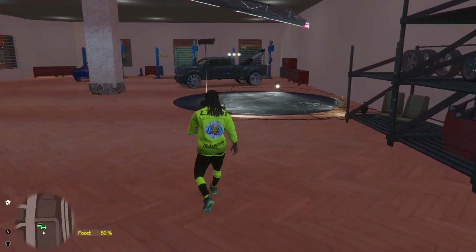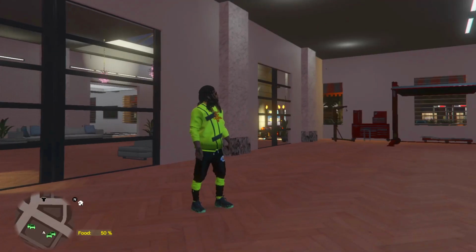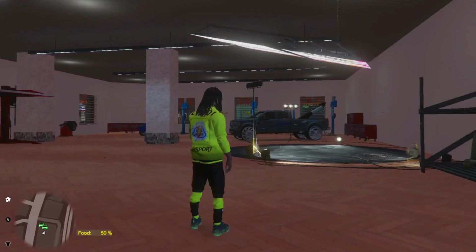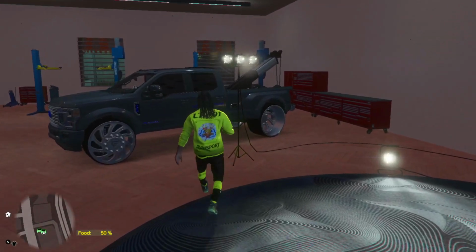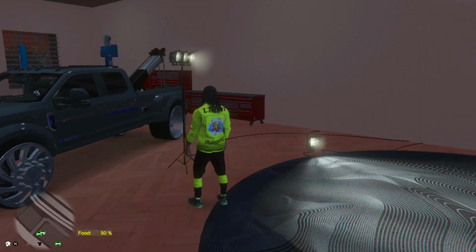I'm thinking about having a shop change. I just don't like how the front door where we drive through is too small. So that's the only thing, but I really do like this shop. But we have our truck right here. We call this P1, our first truck right here.